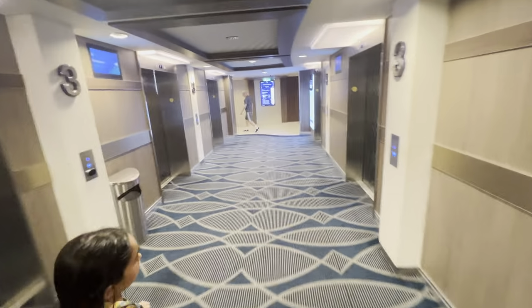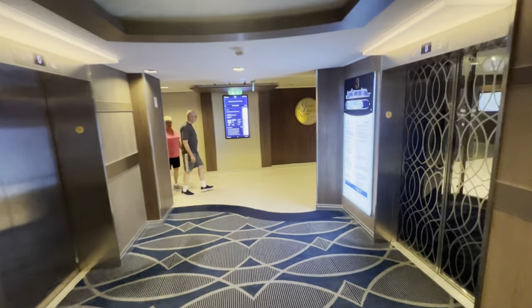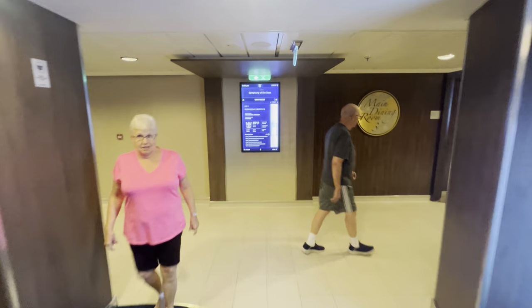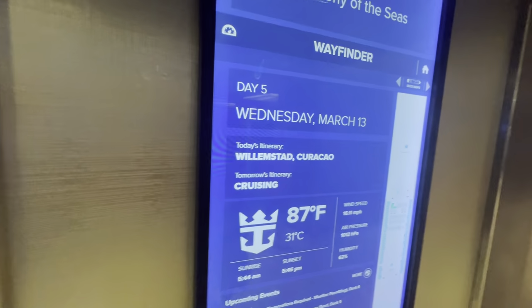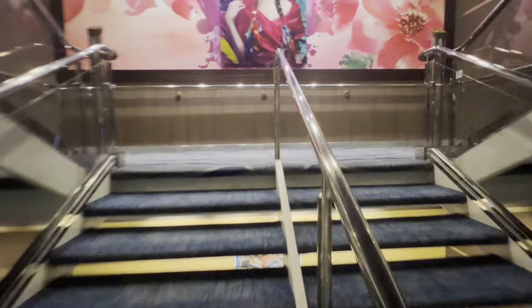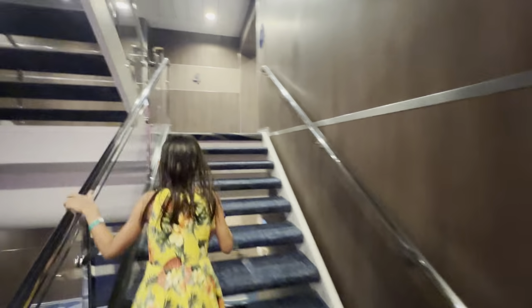That's right. We're on deck 3. Oh, we're in the back of the ship. And today we are in a Caraco, carousel is the way it's pronounced. I say Caraco, you say carousel, right? All right, let's go on up, Maze. We are gonna use the stairs. The decor here is amazing.